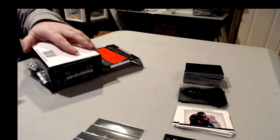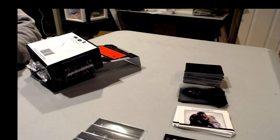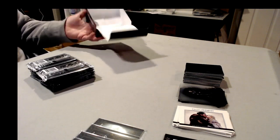Oh, wow. They did not. They only put the printing plates in soft sleeves. They didn't put them in top loaders this time.